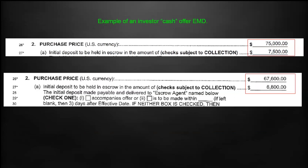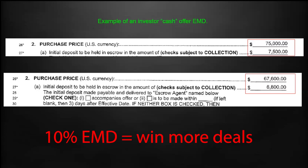All right. See, this is an example of an actual investor that actually gets it. This is an investor that I know that gets a lot of his offers accepted too. And here's an example. He's always putting at least 10% down EMD, always. And these offers go to the top, I promise you.